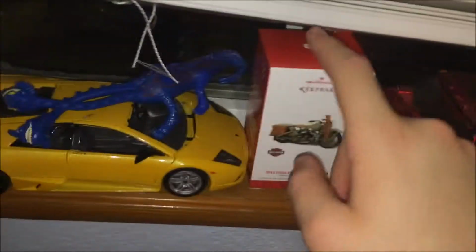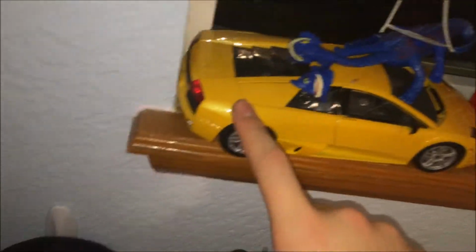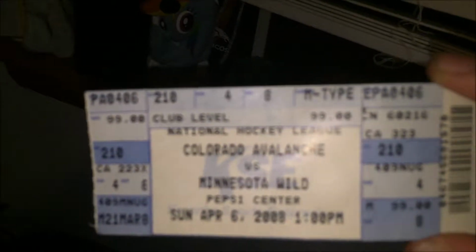I'm going to cover this, and then up here: little Chevy car, slinky box, Hummer thing, present from my cousin, Lamborghini, NASCAR, my first Avalanche game versus the Minnesota Wild in 2008, I think that's my first ticket, one of them, Rainbow Dash case, Broncos case, tweeter again, like the one over there, and then Rainbow Dash plushie. So that's just a random stick there that's made for borders. So all right, here we go.